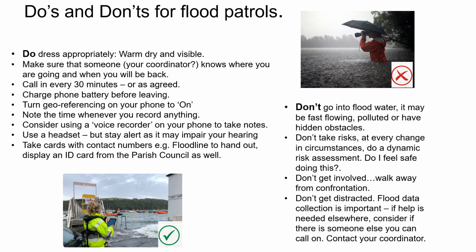And don't get distracted. Flood data collection is important in its own right. If help is needed elsewhere, consider if there's someone else who you can call on. Contact your coordinator.